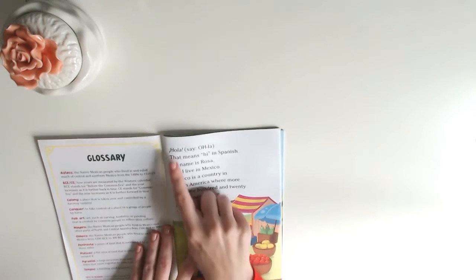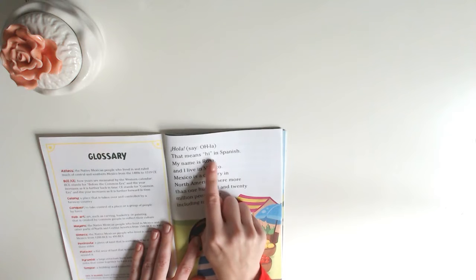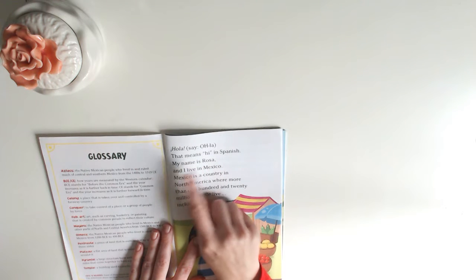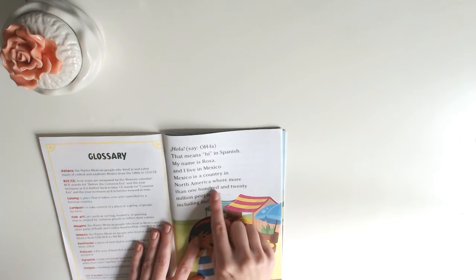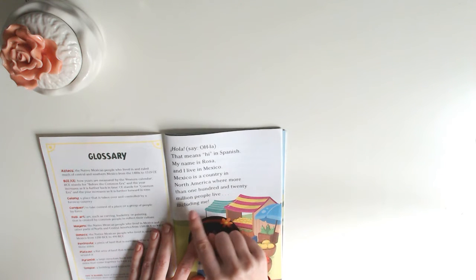Let's begin reading. Hola! That means hi in Spanish. My name is Rosa, and I live in Mexico. Mexico is a country in North America where more than 120 million people live, including me.